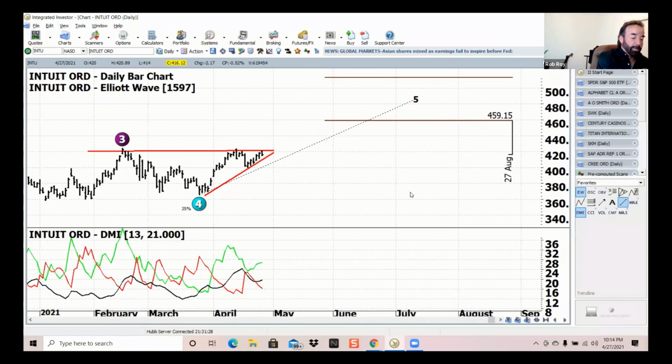So Intuit needs to break above 420. So add that to the watch list, and you saw me writing it down. I've mentioned this in the past too. I'm very much old school. I still like to write stuff down.